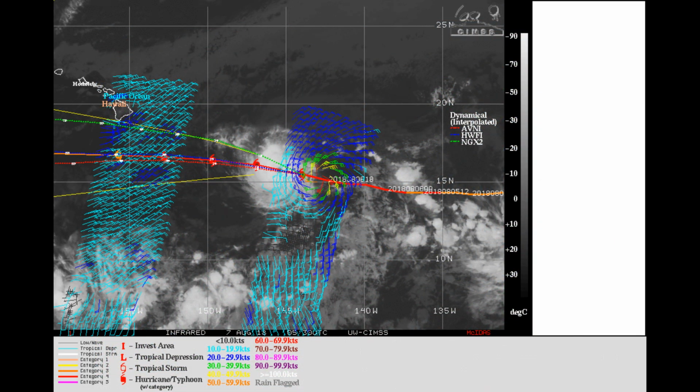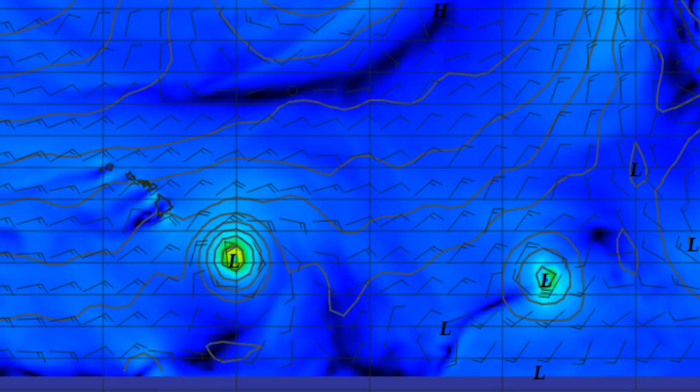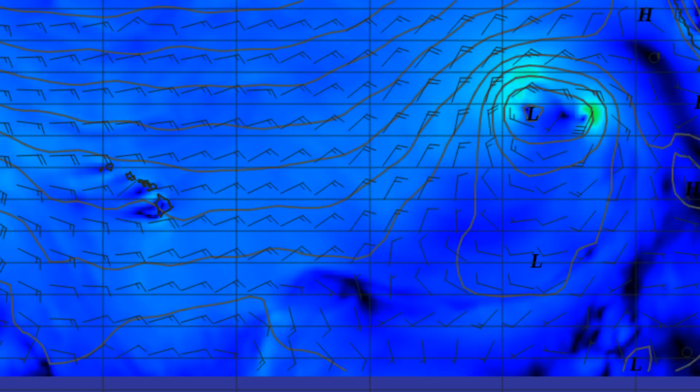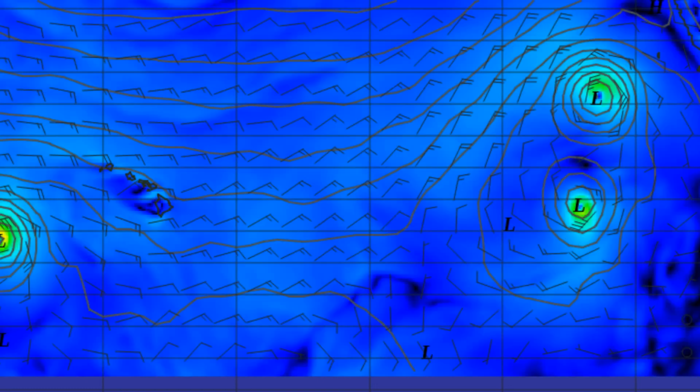Now we have a look at the SIMS model. ASCAT, the track of the hurricane. Maximum sustained winds are near 155 miles per hour or 250 kilometers an hour with higher gusts, and Hector is a Category 4 system. Some weakening is forecast during the next 48 hours, though Hector is expected to remain a major hurricane. And you can clearly see Hector and the other systems to the east get absorbed and dissipate.